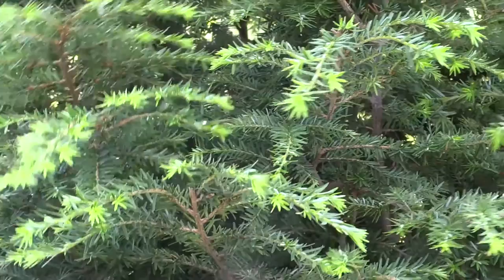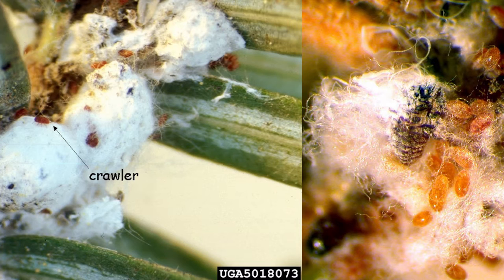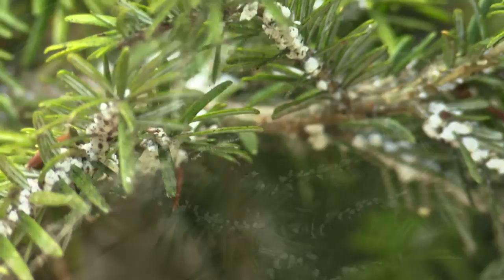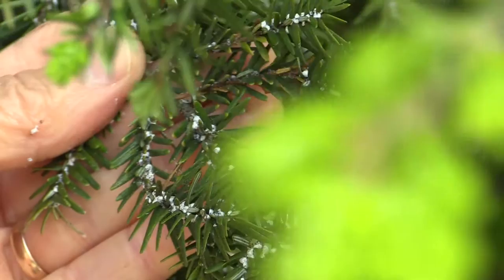A little tiny adelgid, it's almost microscopic. You can barely see it with your eye, but if you have a hand lens, you can see it has pores all along its body. And these pores secrete little filaments of white wax. And when you see a tree that has become infested with hemlock woolly adelgid, what you're going to see is the white wax.